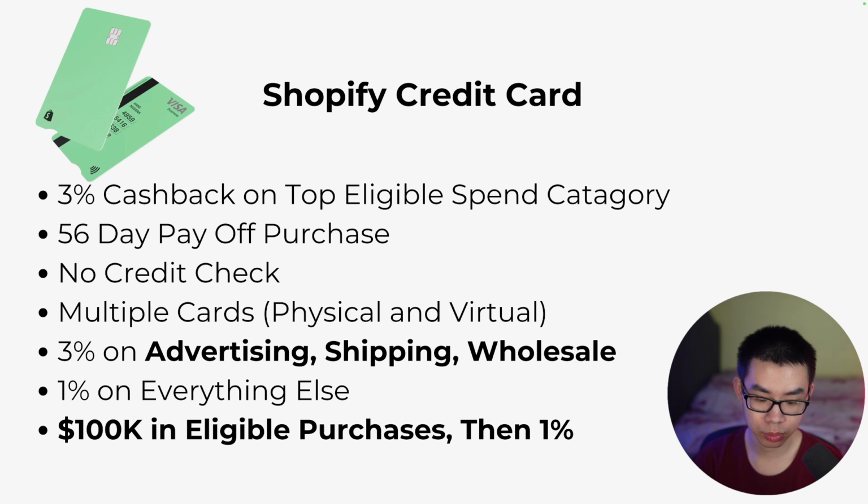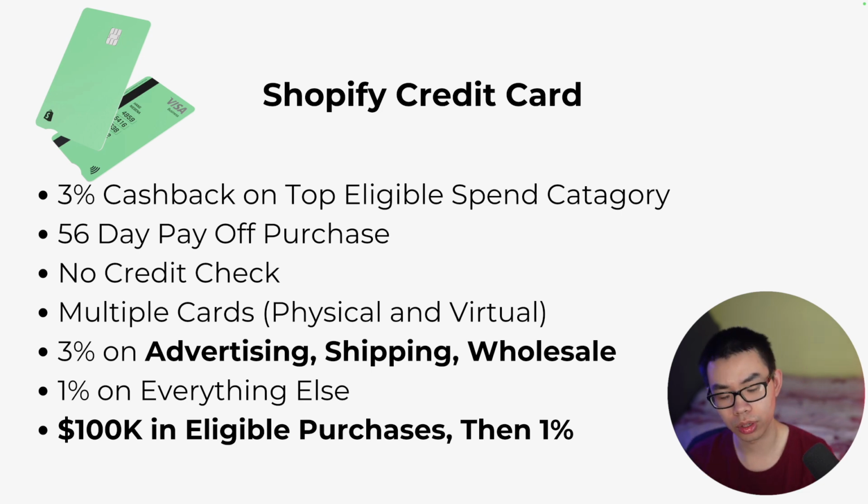If this is your only card, I would just stick with advertising. Wholesale really does not cover what you think it does. You can't pay your suppliers and expect 3% back. There's a lot of quirks with this card, so I would just stick with advertising, so you're ensured to get 3% back. Also with this card, you get 56 days to pay off the purchase, so it can help with cash flow. But I don't really recommend waiting that long if you can. But if you're trying to scale, hey, there's that option.